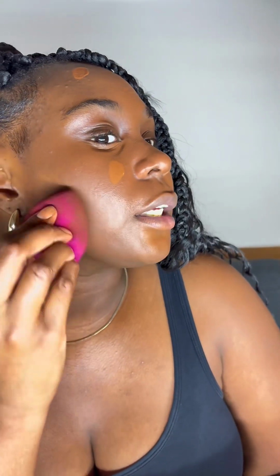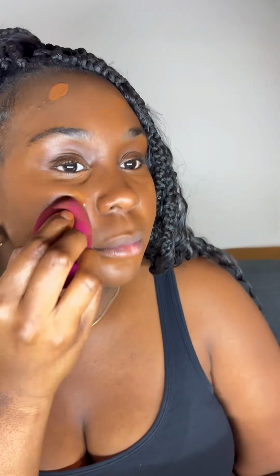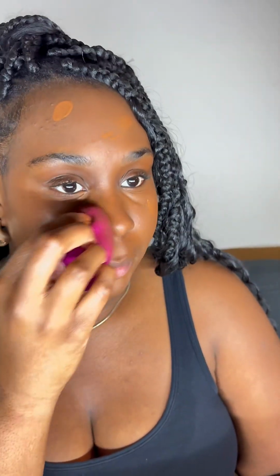I've tried a lot of foundations. I've tried Lancome, and I really liked Lancome. However, I can't remember what shade I got when I first tried it, and I just haven't gone back. But I remember I would get so many compliments. Fenty's foundation, really great. I would get so many compliments when I wear that foundation.